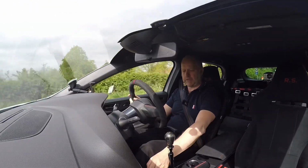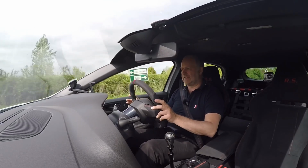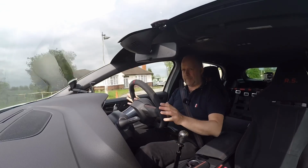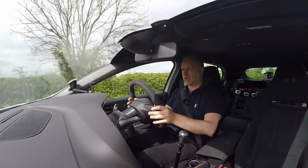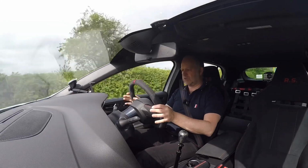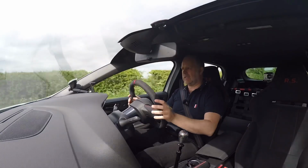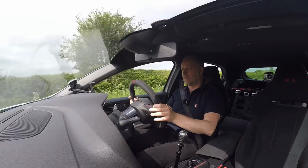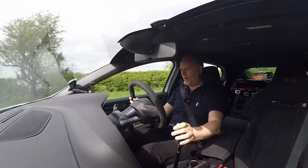What I'll do, I'll just press RS, so this puts it in sport mode, the dash all lights up in red, and this just gives it more of a sort of throttle mapping, a lot of popping and banging now from the exhaust, and I'll just give it a quick squirt up this hill now here. So we're just sat at sort of 30 miles an hour, second gear, and then just, oh!